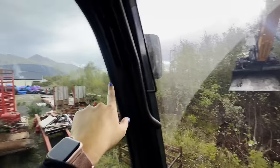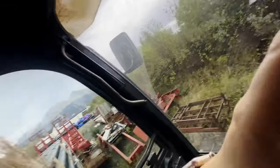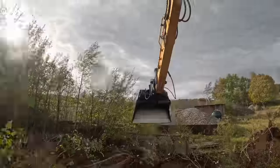It's a big job. I'm going to go up here now and scrape all this vegetation off. Scrape it all back and then I'll put it in the dumper. Find someone else to dump it at. Then I'll be in with the breaker after that. I'm going to clear my feet first before I get the breaker on.